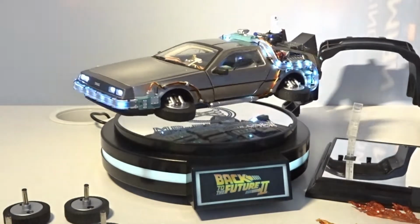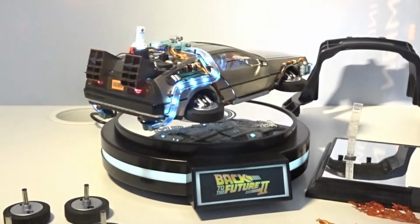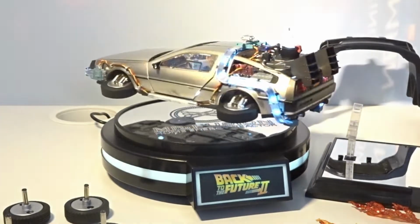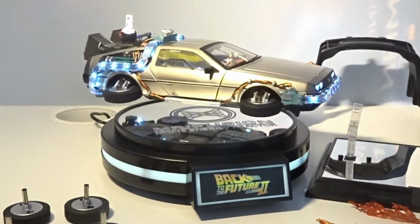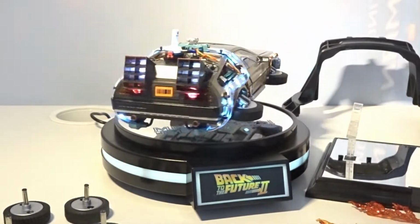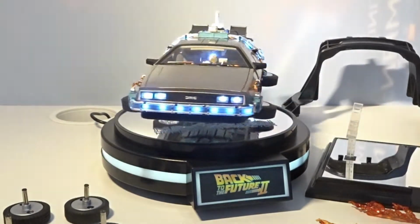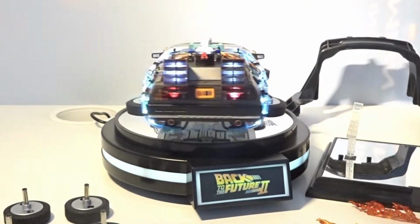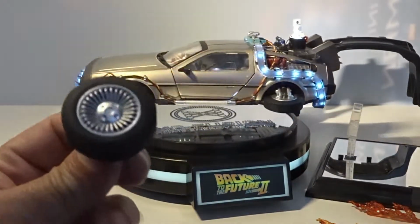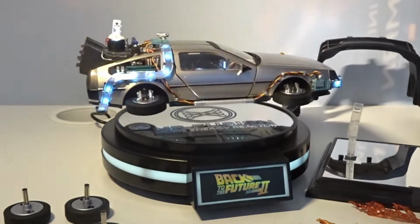Not in this case. It's not my first DeLorean. I have sold a lot of them, really a lot of them. But here in Japan, I have to say I'm lucky, because from time to time I am able to get one like this, a pristine DeLorean.